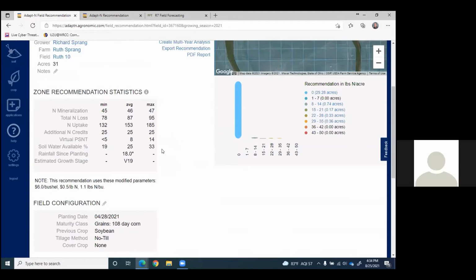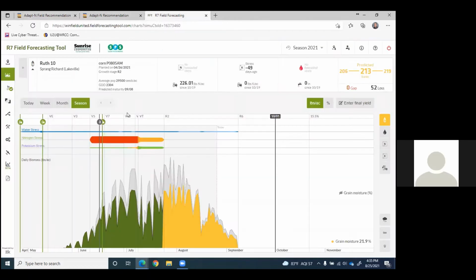And we've coupled with Sunrise Cooperative, we've coupled up AdaptN with the field forecasting tool because of that. And I want to show the field forecasting tool. This is the same exact field. And you can see here, it will predict out a yield. This is not a yield that I would run to my grain marketer with by any means. And I don't mean that to be negative to the model.